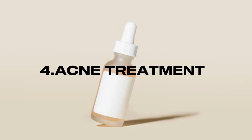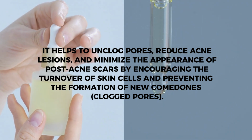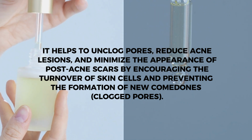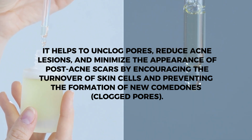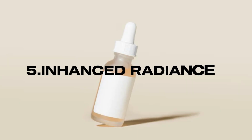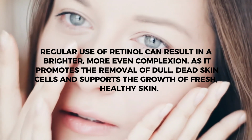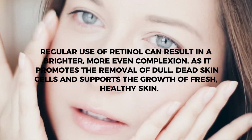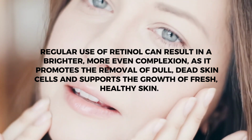Number 4. Acne treatment. It helps to unclog pores, reduce acne lesions, and minimize the appearance of post-acne scars by encouraging the turnover of skin cells and preventing the formation of new comedones, also known as clogged pores. Number 5. Enhanced radiance. Regular use of retinol can result in a brighter, more even complexion, as it promotes the removal of dull, dead skin cells and supports the growth of fresh, healthy skin.